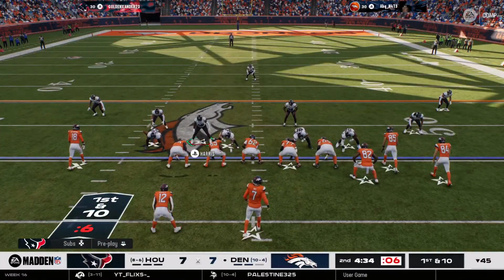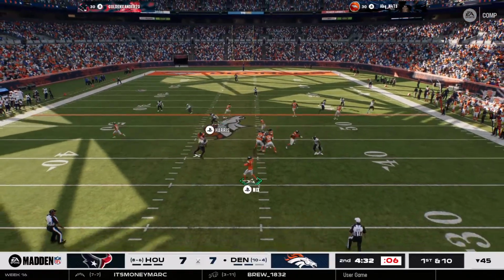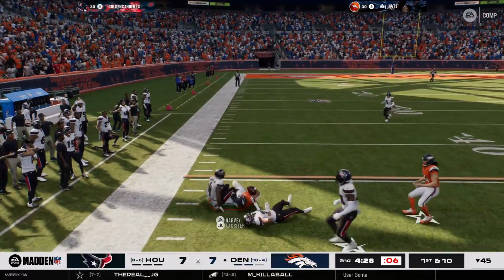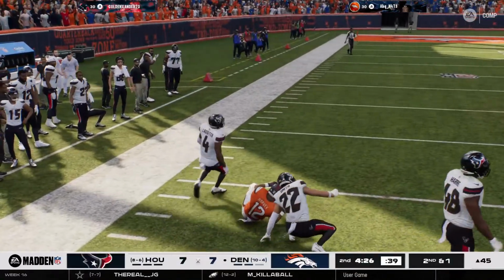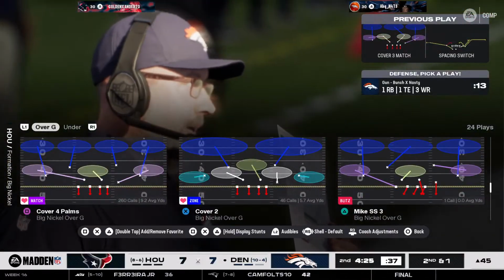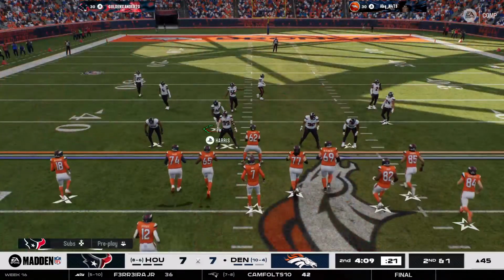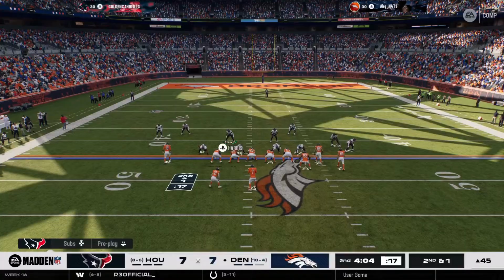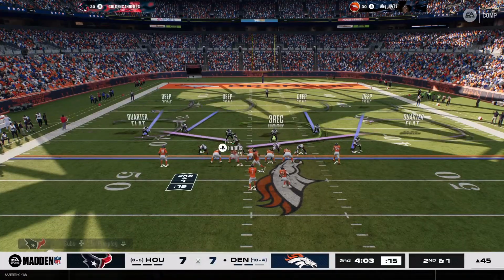Here's Nix to throw. Completed to his running back. And he'll get this through midfield and starts pushing into Texans territory. That's what you call efficiency. Exactly what you're looking for on first down. Textbook. It sets up second and very manageable, and it creates that space if you want to take a shot downfield.